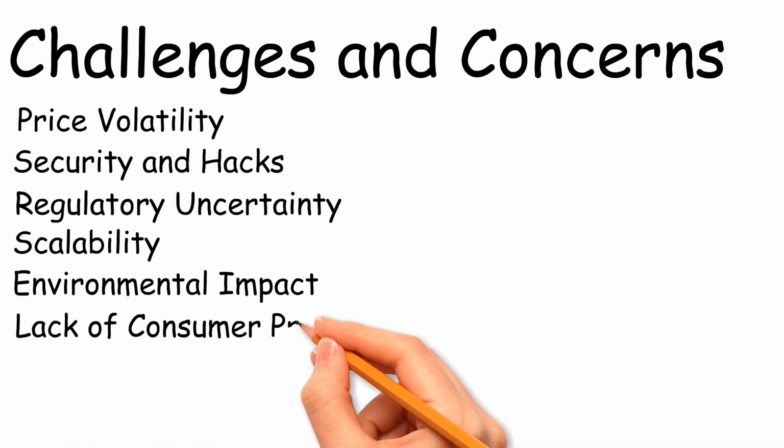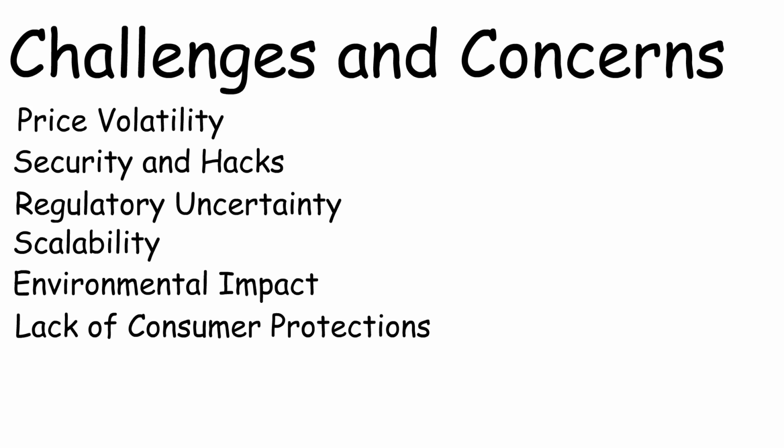Lack of consumer protections. Bitcoin transactions are irreversible, which means there's limited recourse for users in case of errors or fraud. This lack of consumer protections can be a source of unease, particularly for newcomers. While Bitcoin offers numerous advantages, it's essential to navigate these challenges and concerns thoughtfully. Understanding these issues empowers users to make informed decisions in the ever-evolving world of Bitcoin.